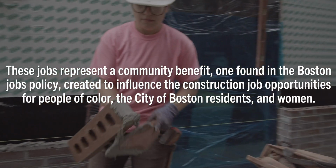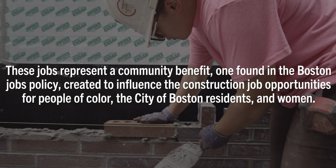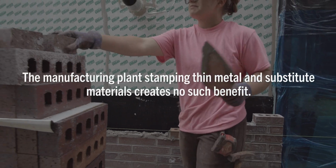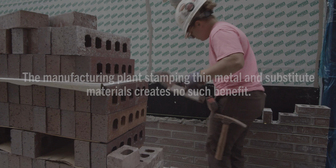These jobs represent a community benefit, one found in the Boston Jobs Policy, created to influence the construction job opportunities for people of color, City of Boston residents, and women. A manufacturing plant stamping thin metal and substitute materials creates no such benefit.